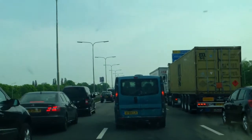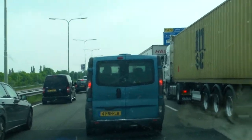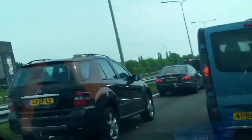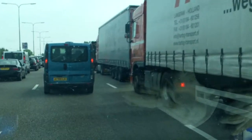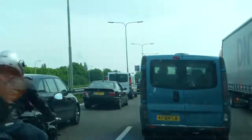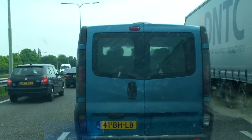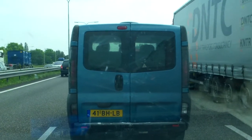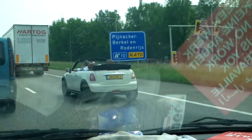Containers filled with Chinese junk. That's allowed in between lanes. If the traffic is very slow, you can use the space between the lanes with your motorcycle. Mini convertible, yeah, it's the right temperature for that.